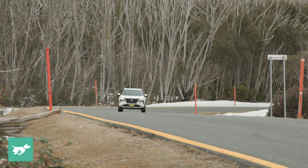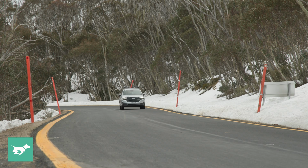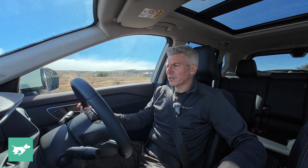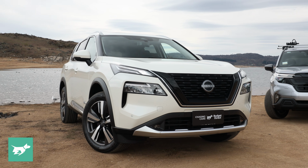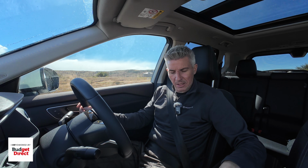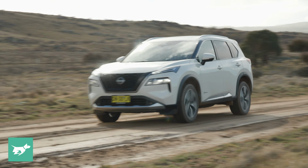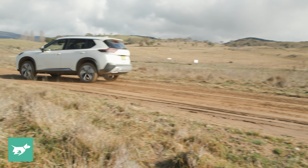At this point in our adventures, there's plenty of snow on the slopes, but nothing on the road, so we instead head for some dirt and mud terrain around Jindabyne to challenge the respective all-wheel drive systems. Okay, so the first thing we're going to do, we are going to pop the multi-terrain mode. So auto is default, snow mode, unfortunately we don't need that right now. Off-road, okay, here we go. Oh, that's already quite good traction on this slippery dirt track.